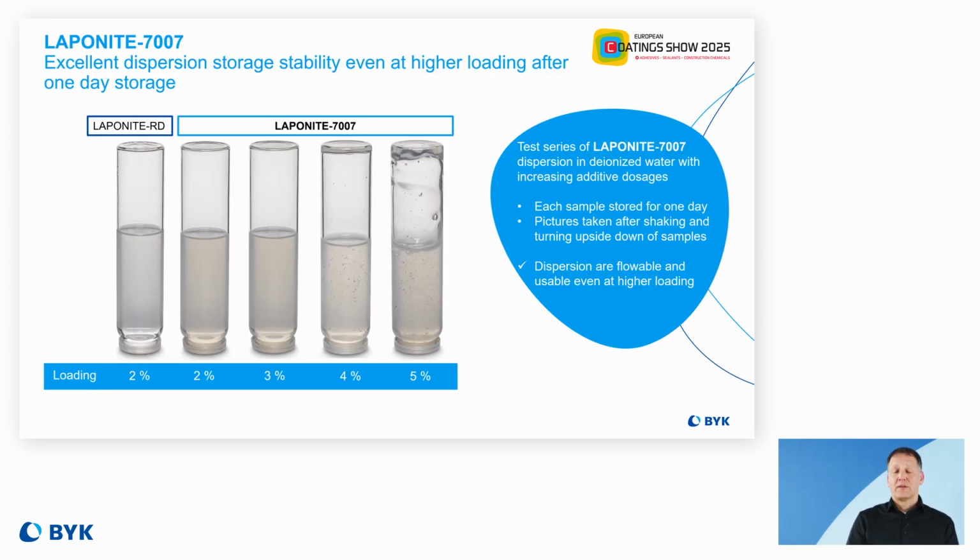A big benefit of the new LAPONITE 707 is that you can prepare dispersions which have a higher loading. With normal LAPONITE RD, you have 2 to 3% dispersions in use. But with the new LAPONITE 707, you can make dispersions of up to 5%. Sure, that depends on the application and how long you want to have shelf life for this mixture.